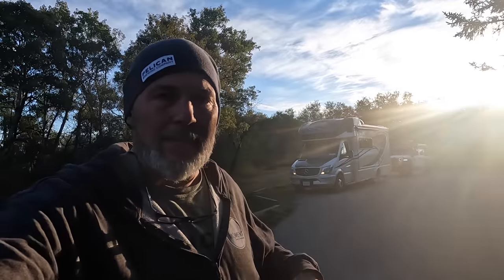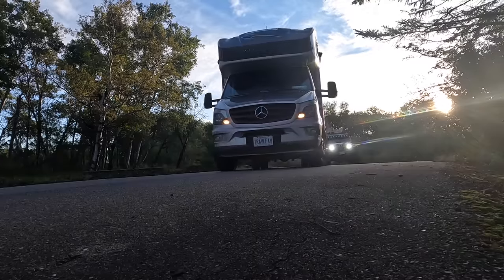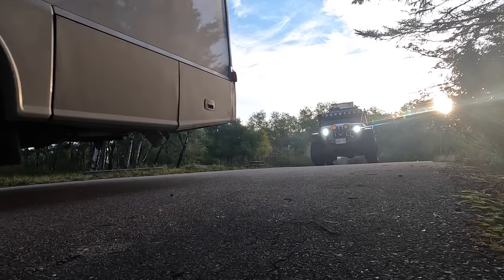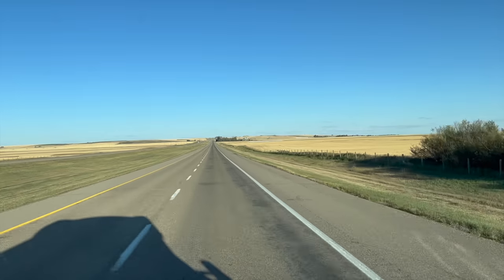Good morning, we just had a great night's sleep here right beside the Trans-Canada. This is a rest stop where they allow camping. So we just parked over there and this is central Saskatchewan. Today we're heading all the way across Manitoba into Ontario. So looking forward to getting home on time to see the kids.